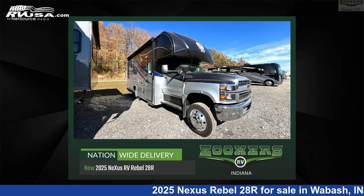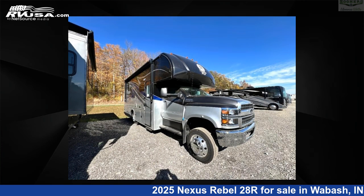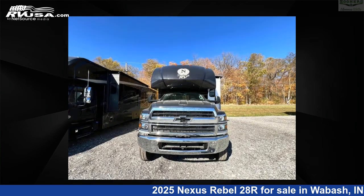This 2025 Nexus Rebel 28R is a Super C RV. It is located in Wabash, in 46,992 and is offered for sale by Zoomers RV.